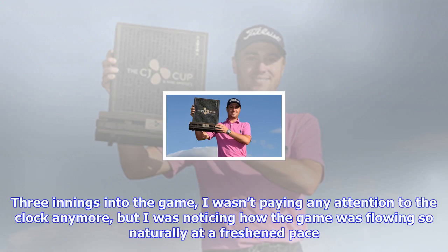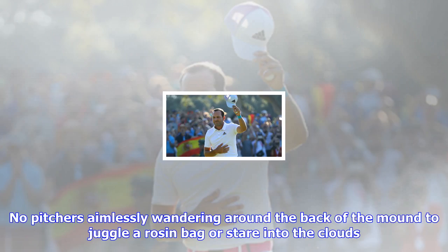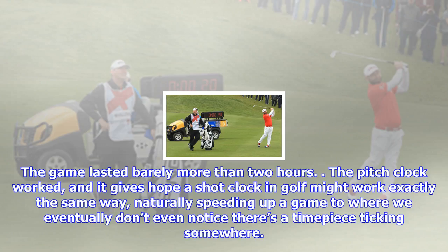Three innings into the game, I wasn't paying any attention to the clock anymore, but I was noticing how the game was flowing so naturally, at a freshened pace. No batters constantly backing out of the box to fix their batting gloves, or adjust their uniforms, or excessively kick the dirt for a deeper foothold. No pitchers aimlessly wandering around the back of the mound to juggle a rosin bag or stare into the clouds. The game lasted barely more than 2 hours. The pitch clock worked, and it gives hope a shot clock in golf might work exactly the same way, naturally speeding up a game to where we eventually don't even notice there's a timepiece ticking somewhere.